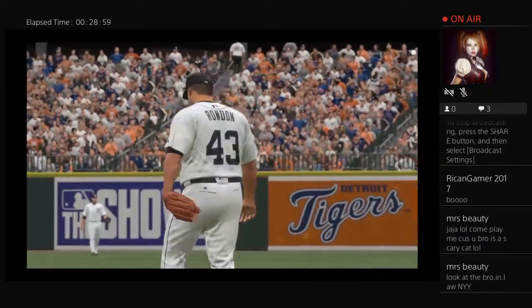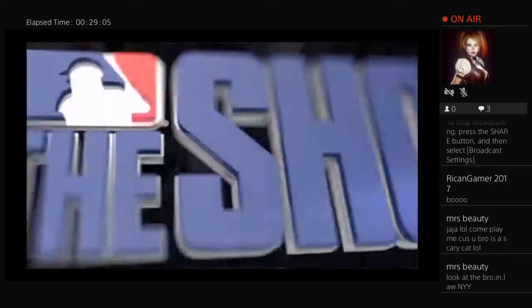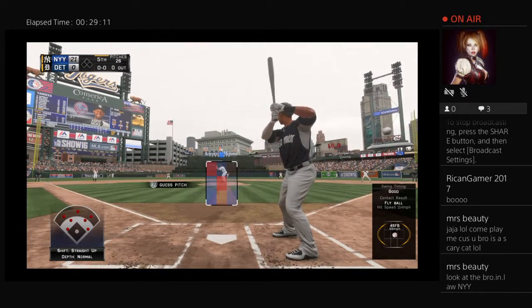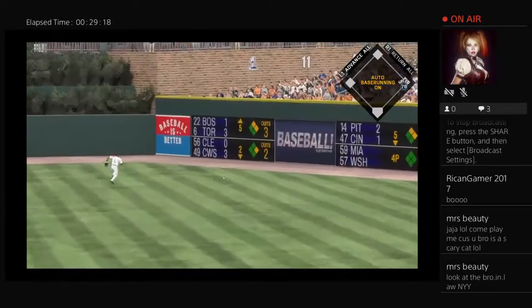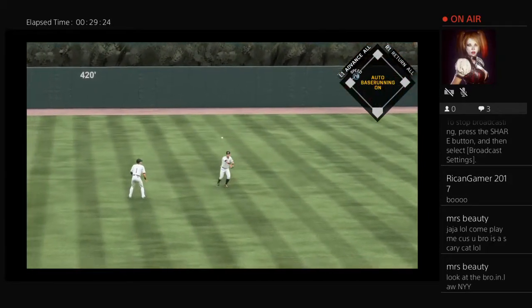A 2-run blast to straightaway right field. 8th home run on the season for him as this lead got even wider. That pitcher's got to be thinking, how can I throw a pitch like that in this situation? That thing was so right down the middle, it absolutely got hammered, and he knew it as soon as he let go of it. And this is going to be his 4th hit of the game as this should wind up as extra bases. Around second, he'll try for third.